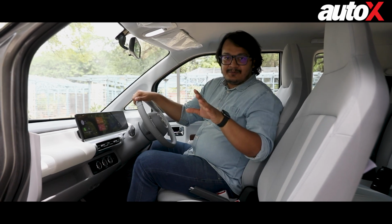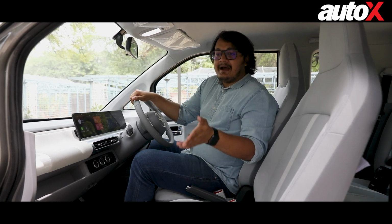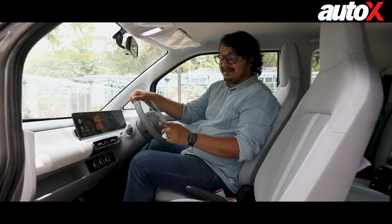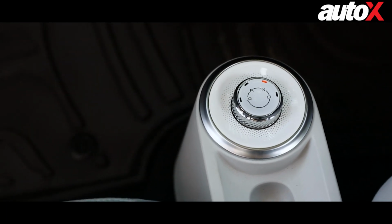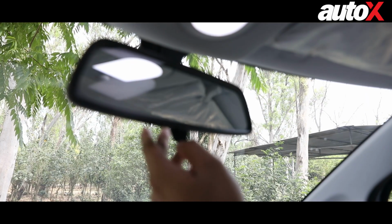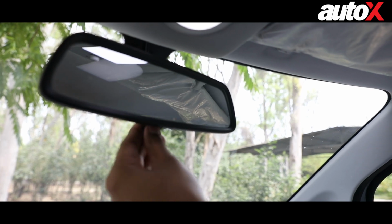So for those office commutes, if it's a laptop that you carry every day, well, you don't really need a bag now, you can do that through your car. I think that's a very good touch. What's also interesting is that there is a 12-volt power socket hidden right here, so you can charge bigger devices if required. And you also get an IRVM with day-night function, which is a good addition.